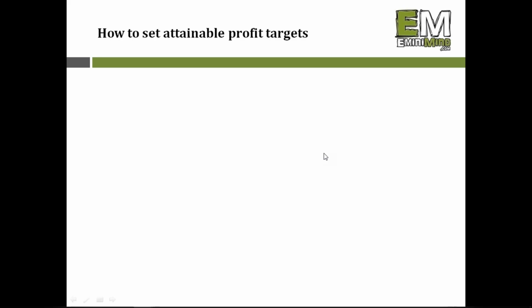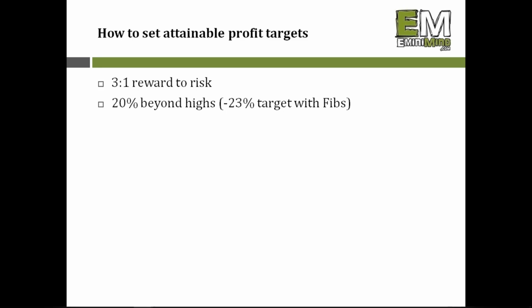So using a small target for a small portion of the position when you're intraday trading is really, really helpful. If you're swing trading, using like a 3-to-1 reward to risk as kind of a ballpark for your target is really helpful. The other thing you can do is use like 20% beyond highs if you're getting into, say, a long position that is looking like it's going to break out. You can use a very simple Fibonacci retracement, use that negative 23% target as an exit point. Like I said, with intraday trading on the ES, using something like 2 points, something that's likely to get hit on most of the trades.